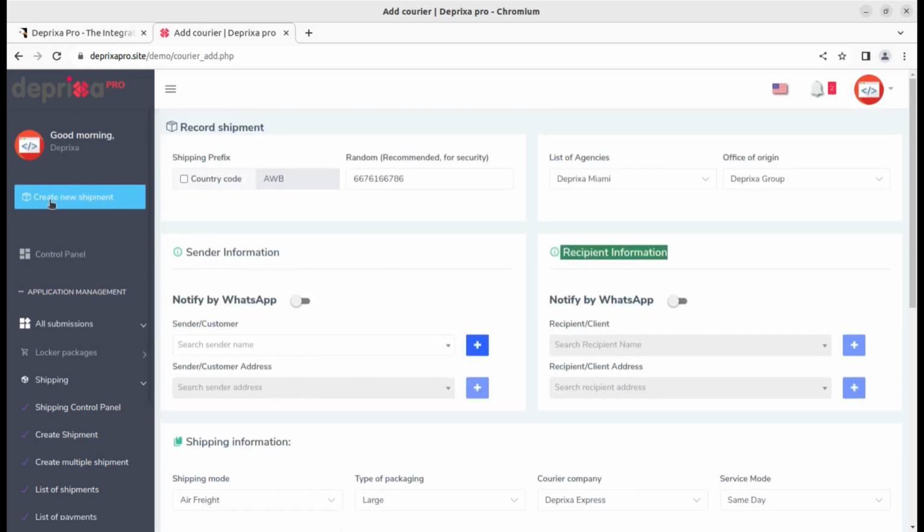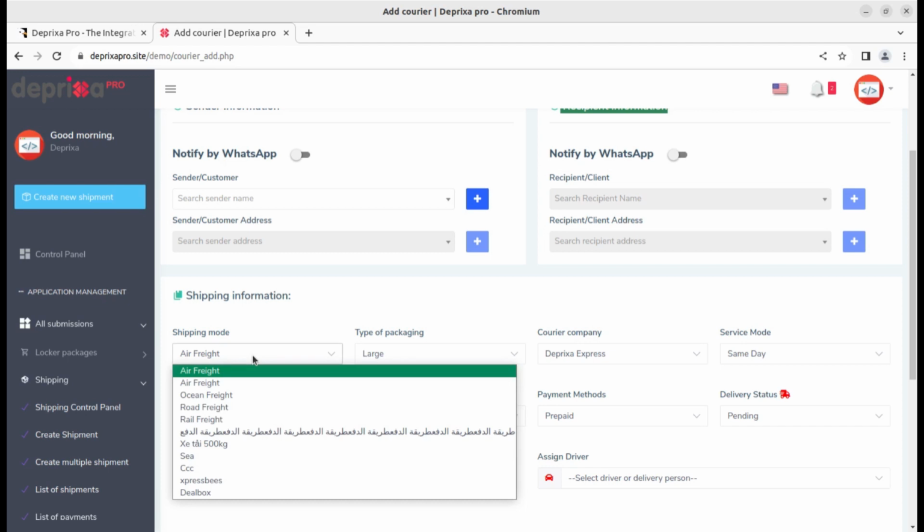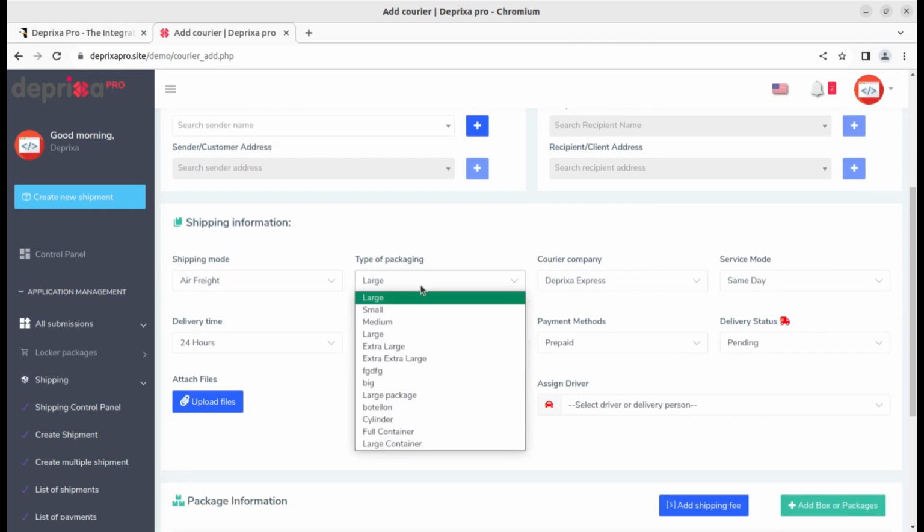And yes, it is shipment to shipment, it is totally up to you how you want to register the shipment, like record the shipment. Like in this, you can enable the notify WhatsApp or shipment information. You can select the air freight, ocean, and whatever freight is being used, and the type of packaging, small, medium, large. So you can create all these things in the settings.